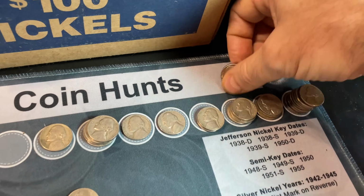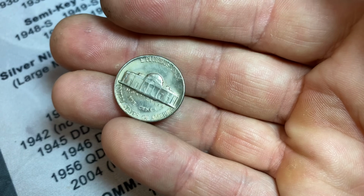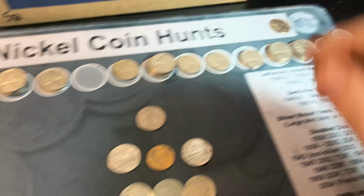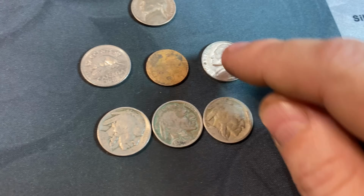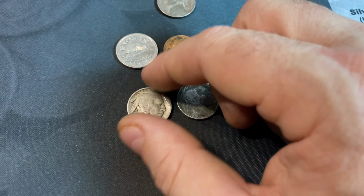I will also point out that I found a pretty nice 1966 nickel. No full steps, of course. We got the Canadian nickel. We got the 2001 proof nickel. We also got that 78 deteriorated copper cent and 3 buffalo nickels.